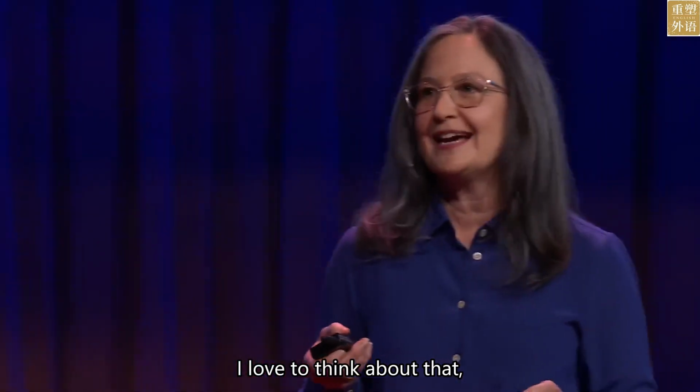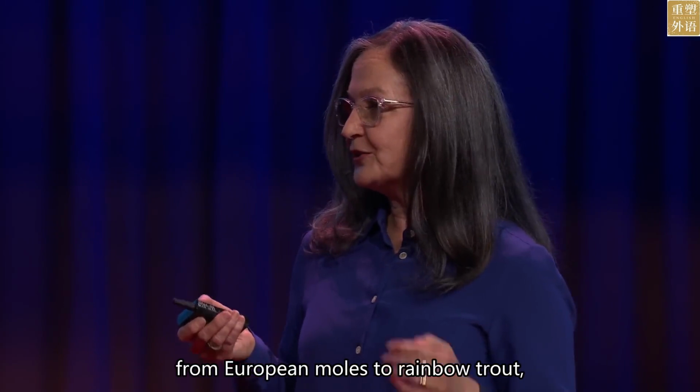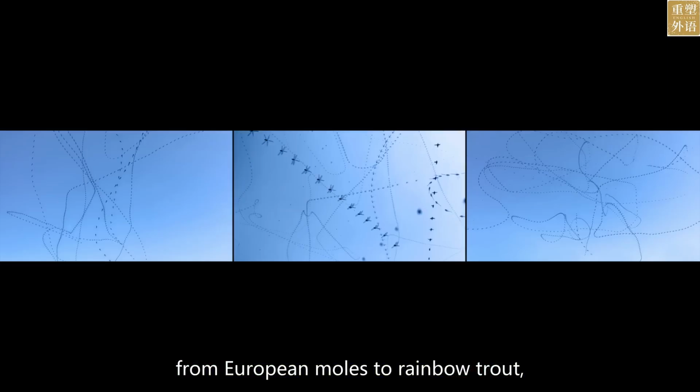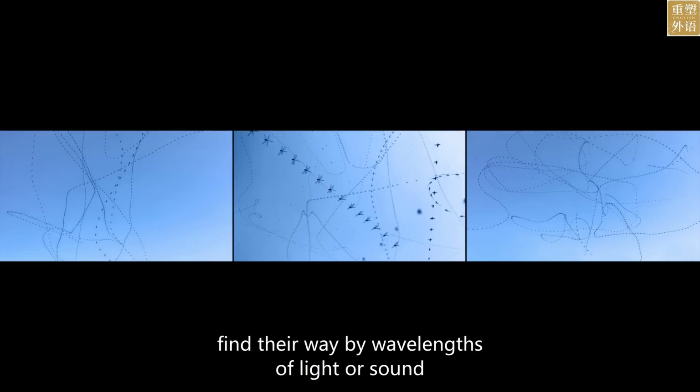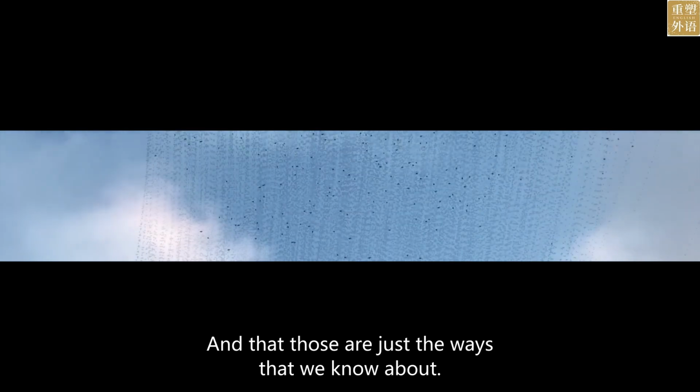I love to think about that, and about how most other creatures, from European moles to rainbow trout, find their way by wavelengths of light or sound, or fields of electricity or magnetism that our senses just aren't set up for. And that those are just the ways that we know about.